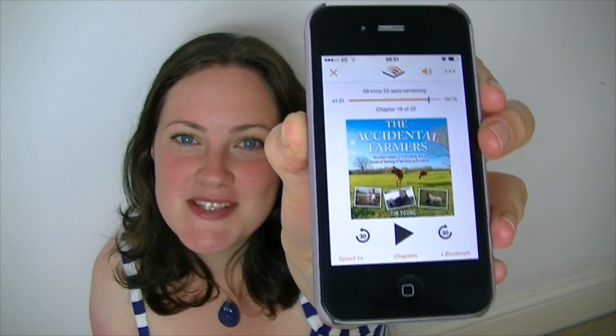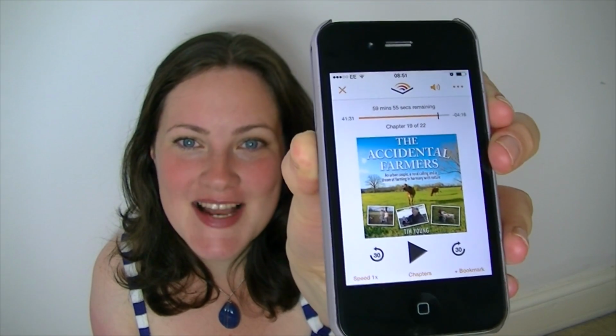So this is the app just here on my phone. I'm not sure how clearly you can see it. A new discovery for me this month has been Audible, which is an app for audiobooks. I've never really gotten into audiobooks because I prefer to read at a time when I'm relaxing. But I downloaded this app. I got a free trial of it, a 30-day free trial.